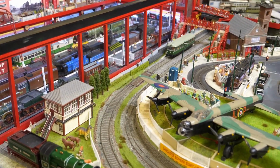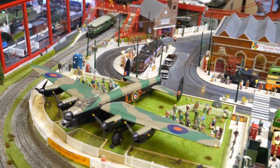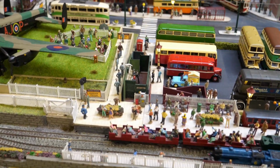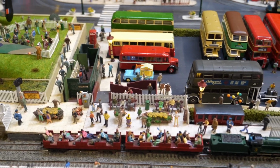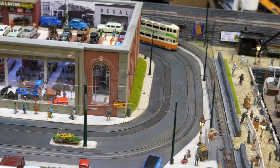There are standard gauge and miniature railways, buses, trams, trolleybuses, cars and commercial vehicles, as well as aircraft and maritime displays. The layout is full of varied examples of industrial archaeology and items to appeal to everyone, whether a model maker or simply those fascinated by old transport and related topics.